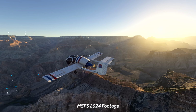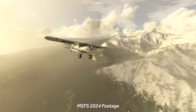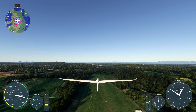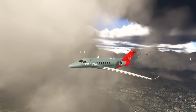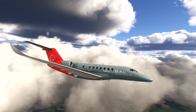Flight Sim 2024 will feature the greatest variety of aircraft in the series' history, from the standard GA planes and airliners to helicopters, biplanes, gliders, and new additions like parachutes, paragliders, and hot air balloons. There will be plenty to sink your teeth into. But with this variety comes a need for the aerodynamics to become even more detailed.